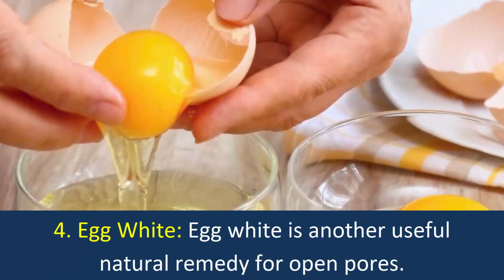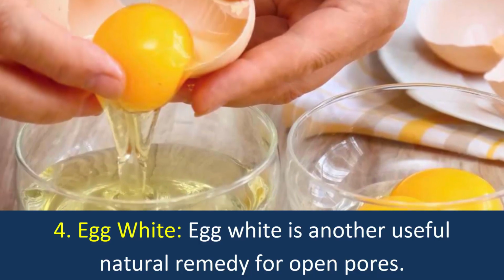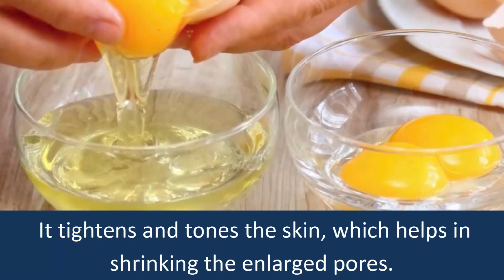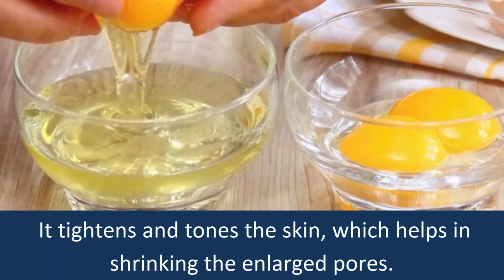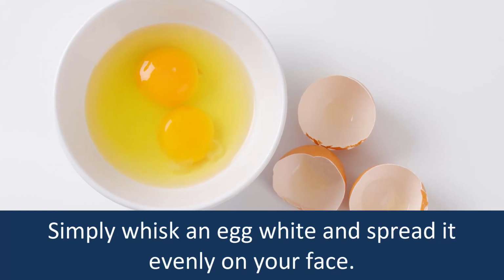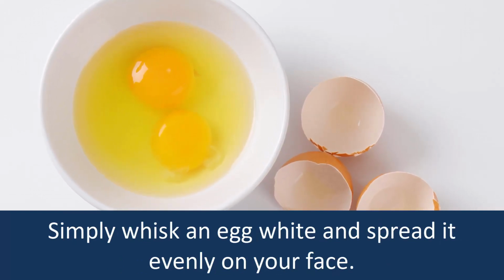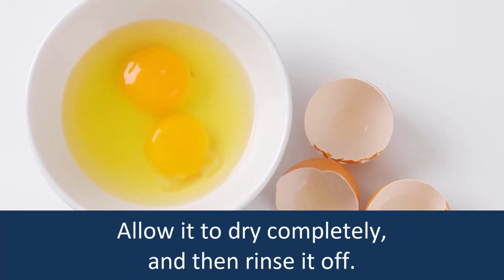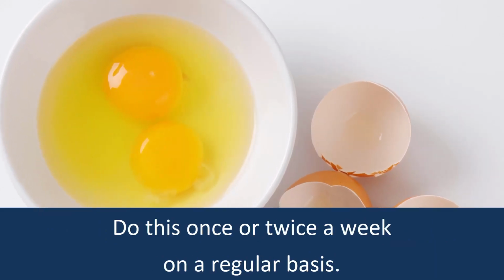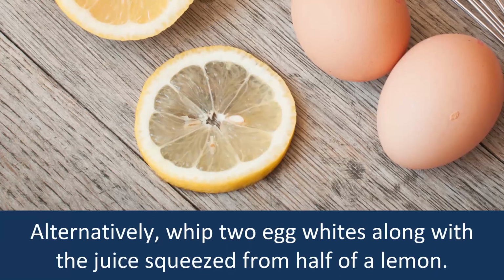Number 4. Egg white. Egg white is another useful natural remedy for open pores. It tightens and tones the skin, which helps in shrinking the enlarged pores. Simply whisk an egg white and spread it evenly on your face. Allow it to dry completely and then rinse it off. Do this once or twice a week on a regular basis.